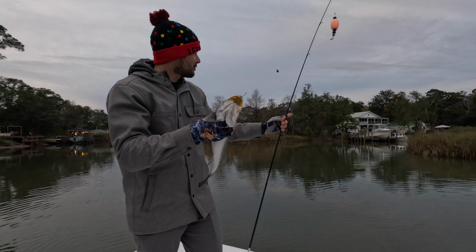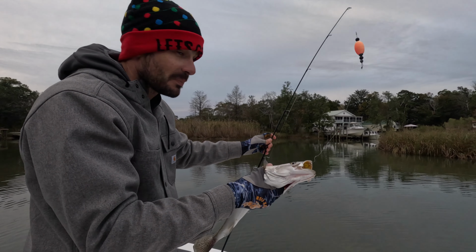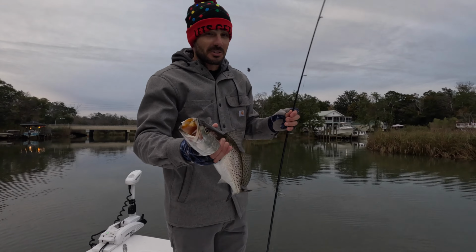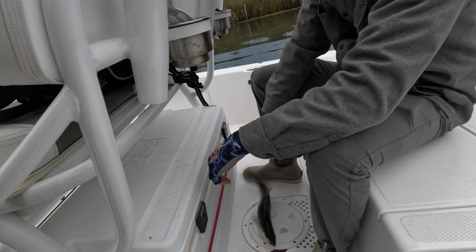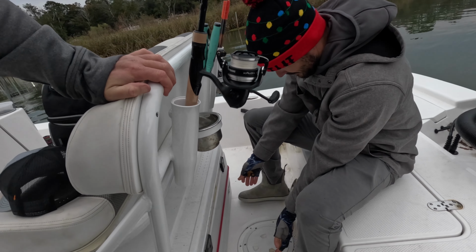So that came on a live shrimp right over here by this point. Oh man, what a fish. Let's get a measure on him right quick. We're 300 yards from the mall in Pensacola. Fish conservation.